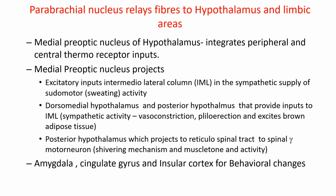The posterior hypothalamus projects to the descending reticulospinal tract, and that reaches the spinal gamma motor neurons, that would bring about the shivering mechanism, increasing the muscle tone and the muscle activity, voluntary or involuntary.